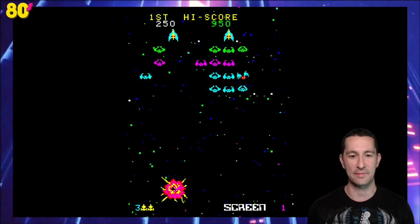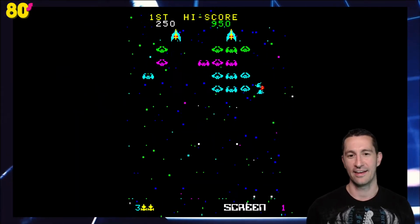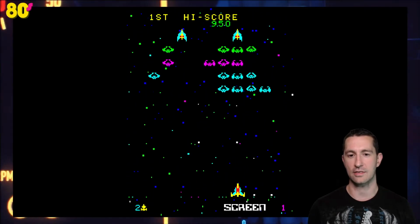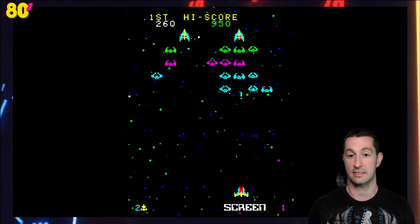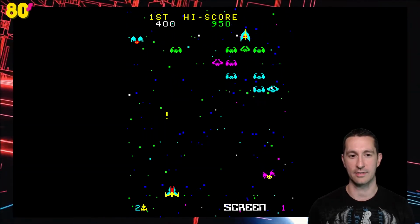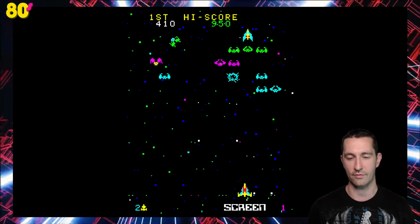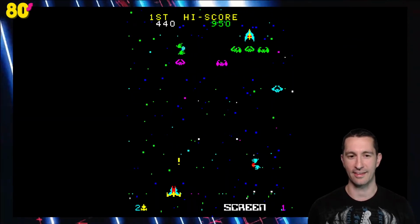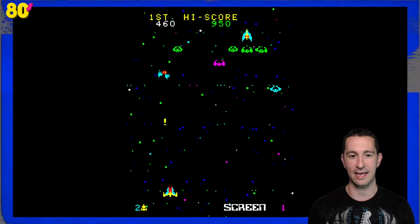Oh, I was looking at the top instead of the bottom on that one. The different colors, though, is pretty cool. The only time we've seen the color like this was when they had plexiglass overlay, but that's not the case. They're programming that color in to be the wave of green, wave of cyan, wave of magenta. They really love those colors this early on. Magenta and cyan were so hot.